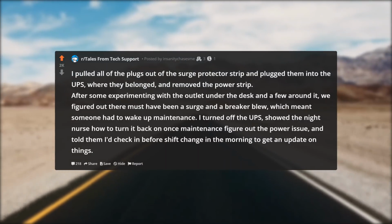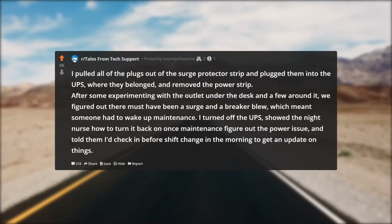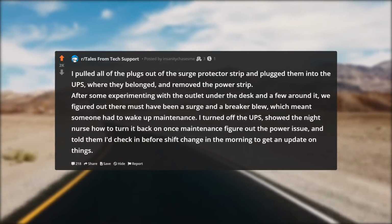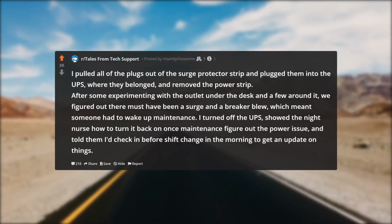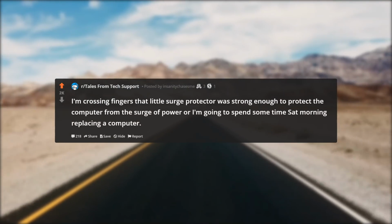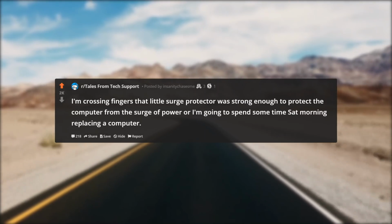After some experimenting with the outlet under the desk and a few around it, we figured out there must have been a surge and a breaker blew, which meant someone had to wake up maintenance. I turned off the UPS, showed the night nurse how to turn it back on once maintenance figured out the power issue, and told them I'd check in before shift change in the morning to get an update on things. I'm crossing fingers that little surge protector was strong enough to protect the computer from the surge of power, or I'm going to spend some time Saturday morning replacing a computer.